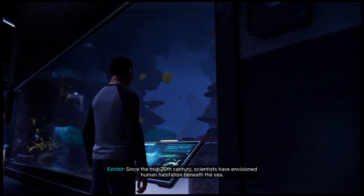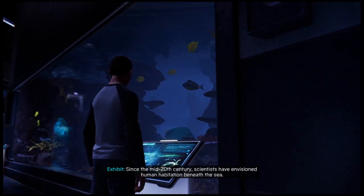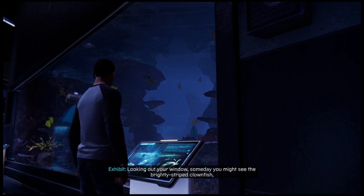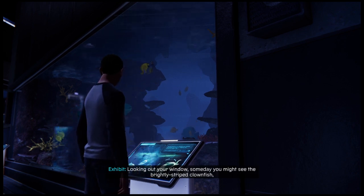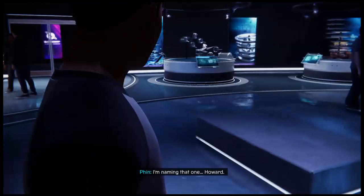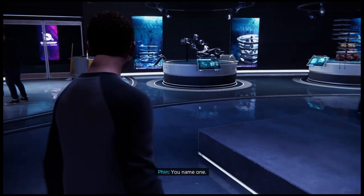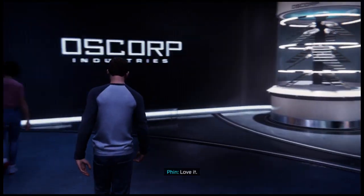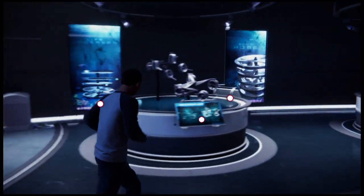Since the mid-20th century, scientists have envisioned human habitation. I need my fan pointed in my room because it's hot. Looking out your window, you might see the brightly striped clownfish, or even the menacing anglerfish. I'm naming that one Howard. You name one. Leviathan. Love it! Howard and Leviathan. Fantastic.